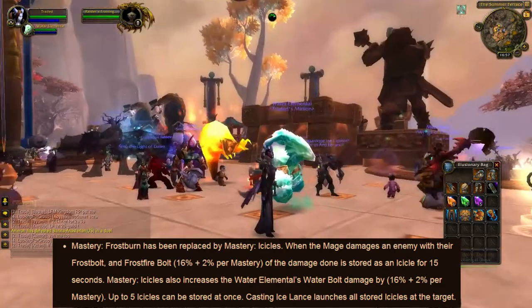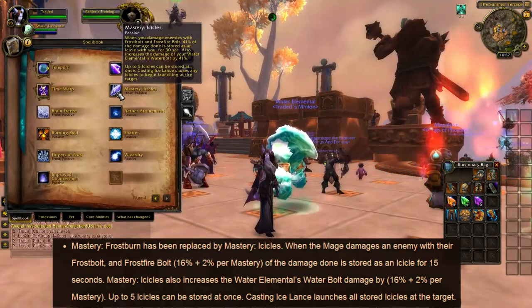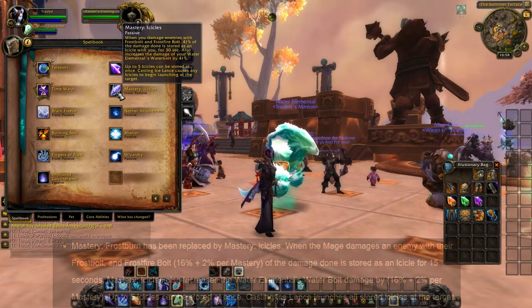And now I think this is a really cool change to Mastery Frostburn, as it is a big DPS increase, especially if you're one of the Frost Mage users.